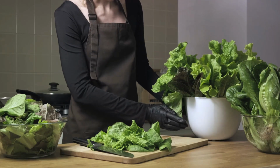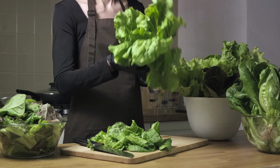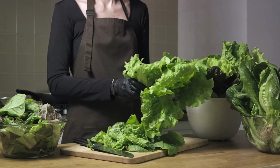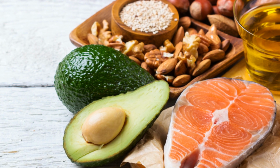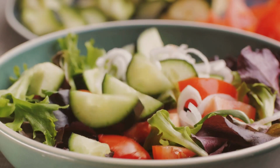First off, you need to reduce your carbohydrate intake. This means cutting back on foods like bread, pasta, and sugar. Instead, you'll want to replace these with low-carb alternatives like leafy greens and other non-starchy vegetables. Next, you'll want to gradually increase your consumption of healthy fats. Foods rich in healthy fats include avocados, nuts, seeds, and fatty fish like salmon.